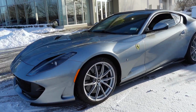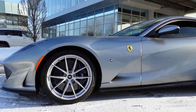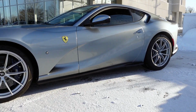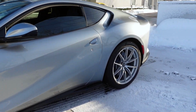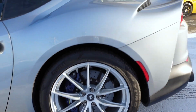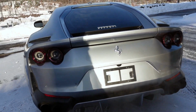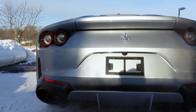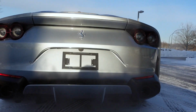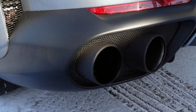This is just such a gorgeous looking vehicle. Naturally aspirated 6.5 liter V12 engine, 789 horsepower, rear wheel drive. Don't tell me that doesn't sound fun, because to me that sounds like a blast. I love the quad taillights and the quad exhaust. Let's listen to its rumble.